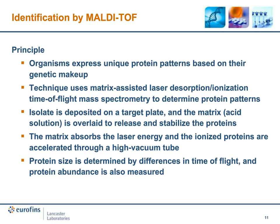Organisms express unique protein patterns based on their genetic makeup. Understandably, these organisms that are most closely related to one another generate protein spectra with relative similarity. The analysis uses matrix-assisted laser desorption ionization time-of-flight mass spectrometry to determine these protein patterns. That's really a mouthful, but I'll go on to the next slide and present the components of this technology with the help of a visual aid.